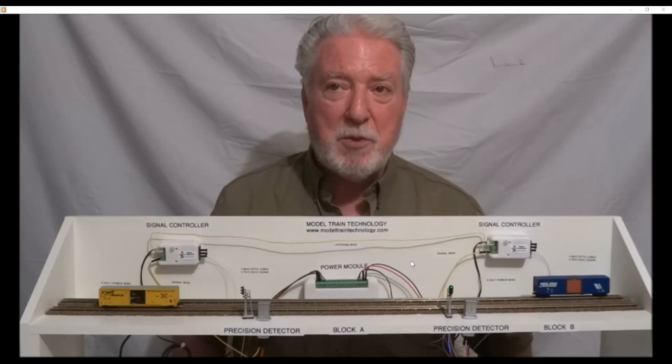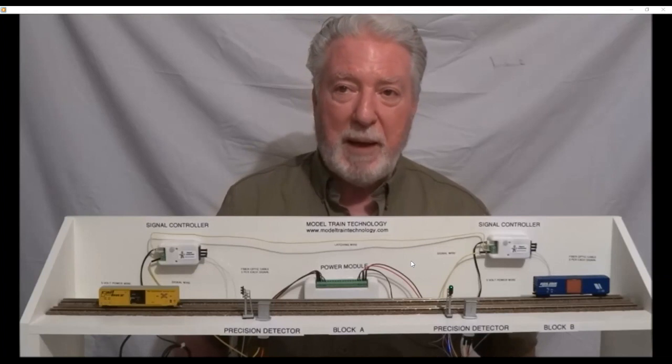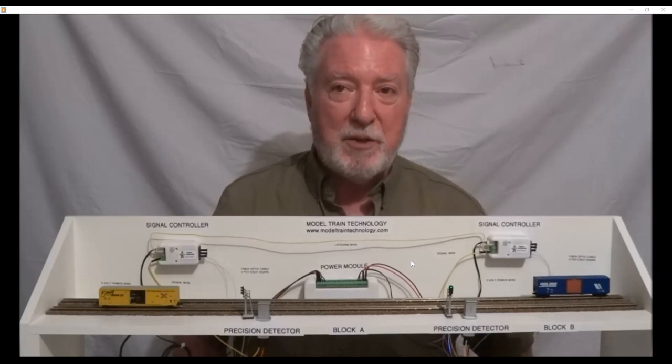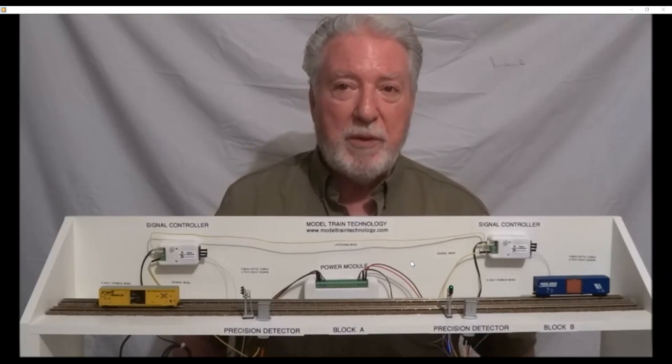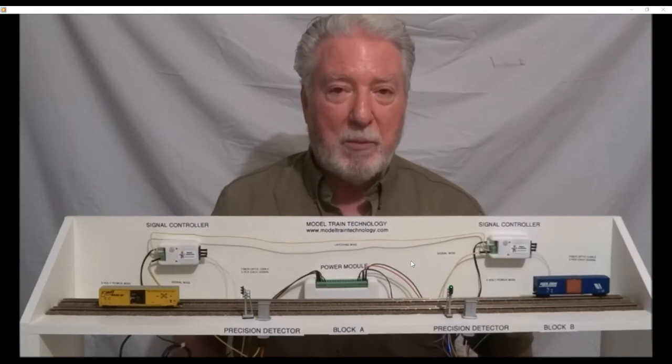But despite the ways in which this system is not prototypical, it still is a very good system to represent operating signals on a model railroad. When a train passes the sensor, the signal light turns red. When the train clears the sensor, the signal light cycles back to yellow and finally to green. In this way, it is an excellent system to animate signal operation on a model railroad.